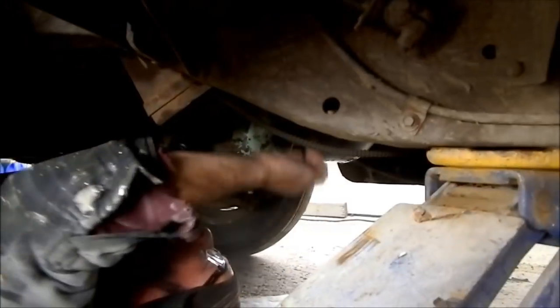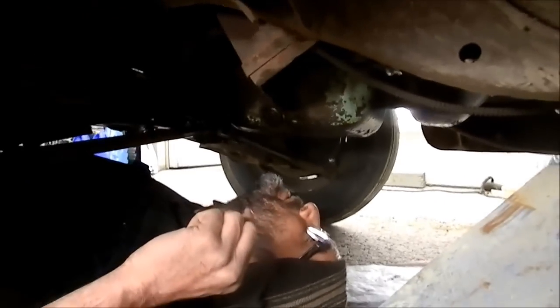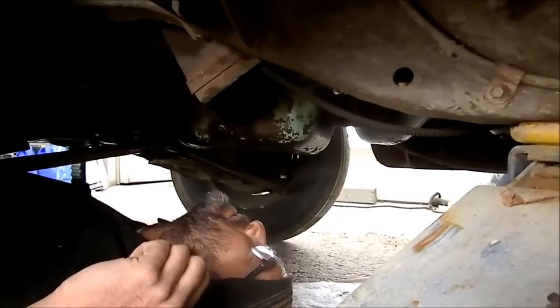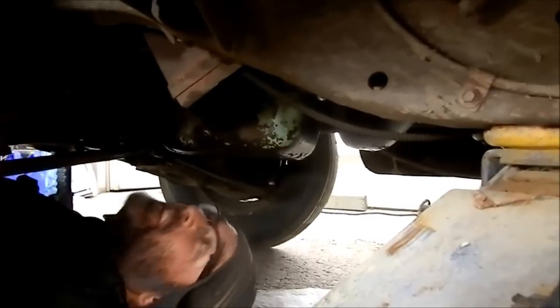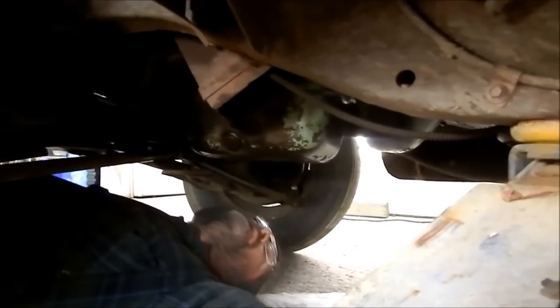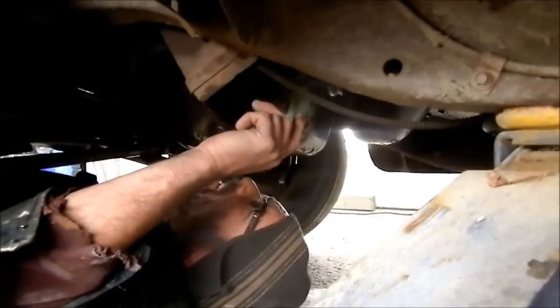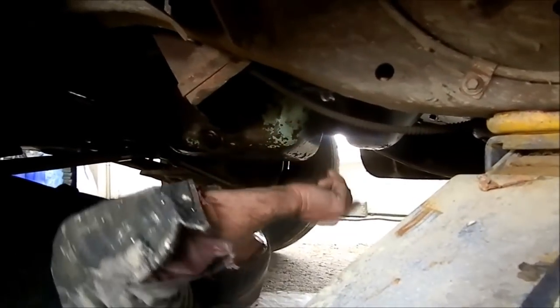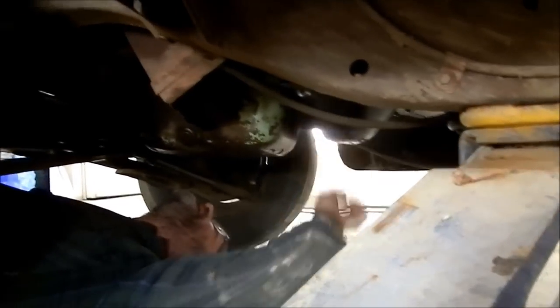Luckily, there's a huge inspection plate here. I'd love to not have to pull the tranny, but I'm not holding a lot of hope. We'll go with the inspection plate first. Yeah, before you do any work, take the edge off so you're not so disappointed. Exactly, yeah. Round out the corner.